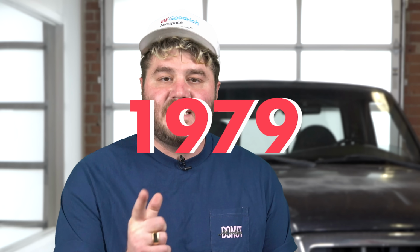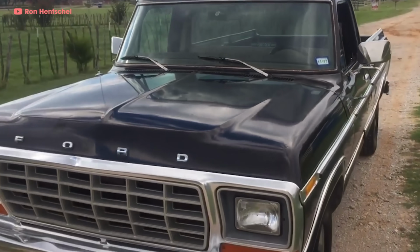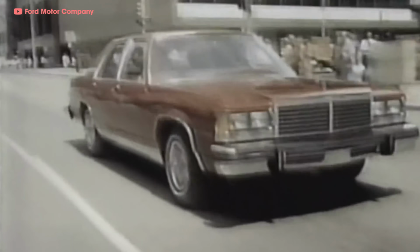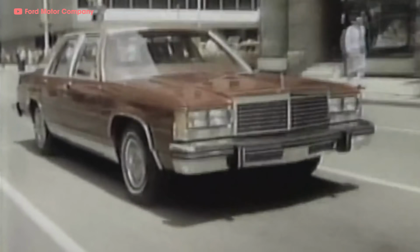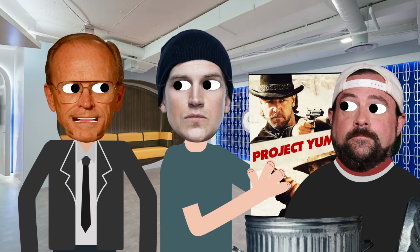Then, in 1979, just when it looked like things might be getting better, Iran had a revolution and really shook things up. Ford had just launched the new full-sized F-Series line and the massive LTD sedan, which would later become the Crown Vic. They were barely breaking even on sales and were almost forced to scrap Project Yuma to cut losses. But then, CEO Don Peterson stepped in and he was all, nope, we're keeping it for two reasons.